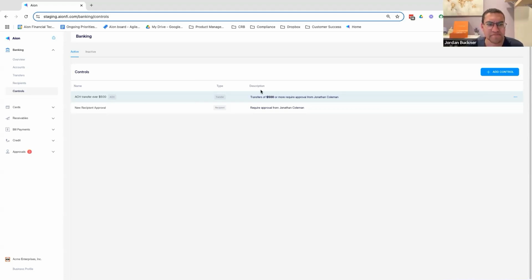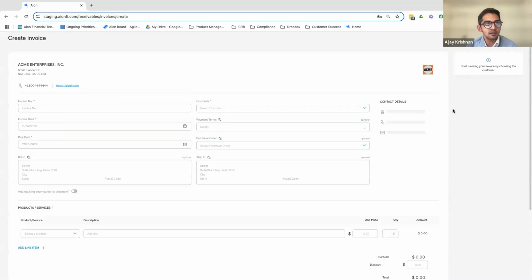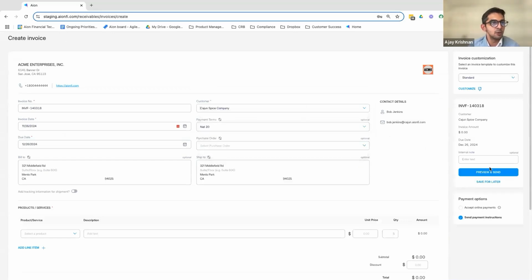Perfect. That makes a ton of sense. Let's jump into receivables and bill payments and see how those work. Let's jump into receivables. So this is a way for businesses to invoice their customers. It's again very simple.